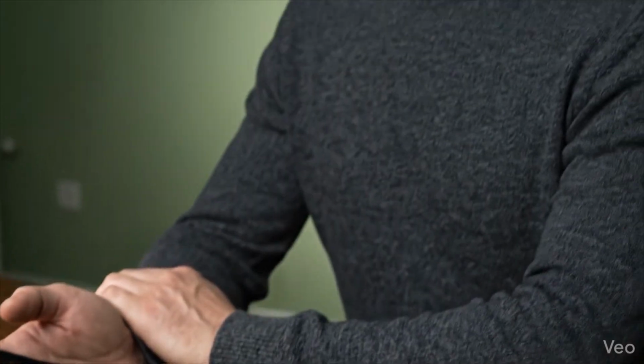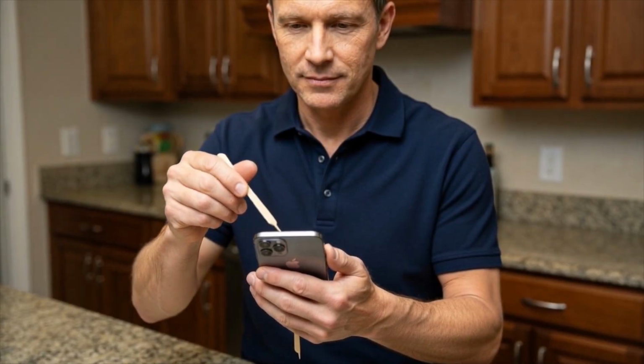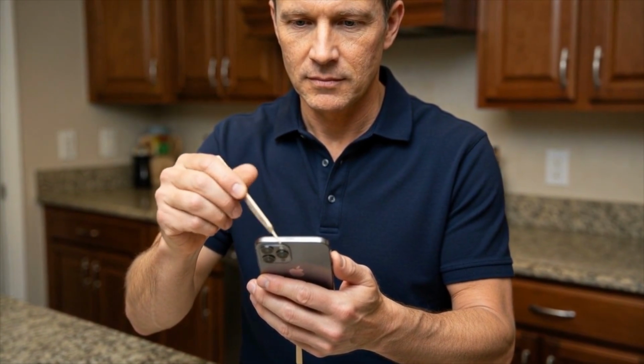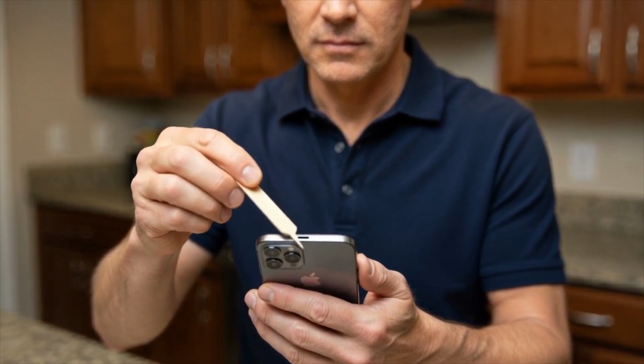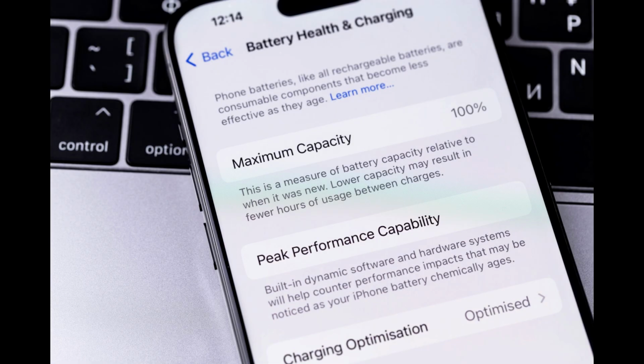Sometimes the software is simply confused. A forced restart often resets the power controller and gets things moving again. Also, check your settings. If your phone stops at 80%, it's likely a health feature designed to extend battery life. Usually, a quick clean and a fresh cable are all you need to stay powered up.